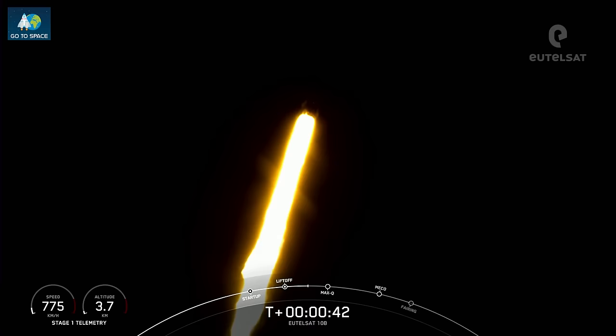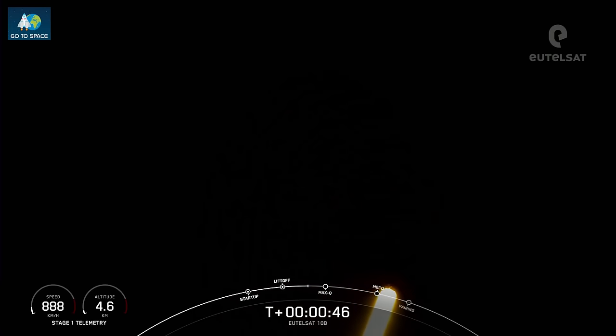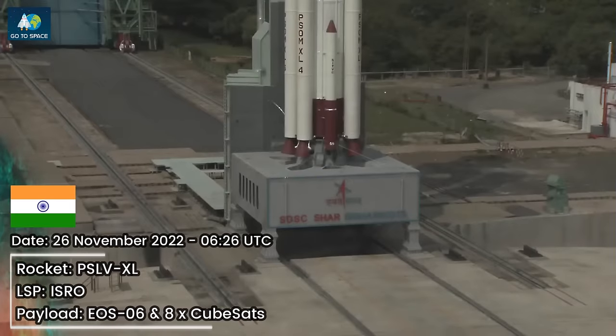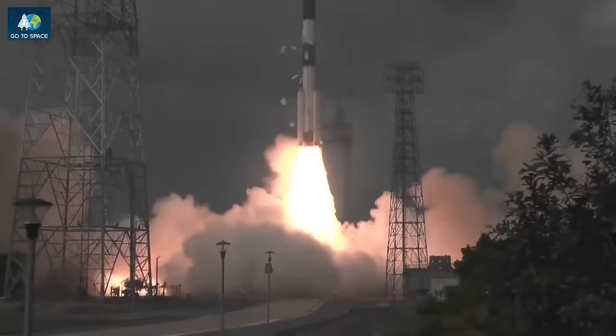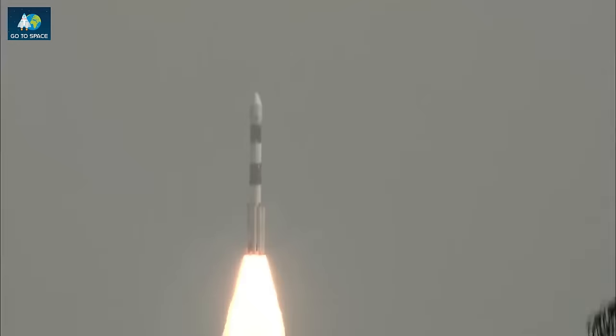Falcon 9 has successfully lifted off from Pad 40 at Cape Canaveral Space Force Station, carrying the Eutelsat 10B satellite. Power and telemetry. 10, 9, 8, 7, 6, 5, 4, 3, 2, 1, 0. Liftoff normal. There's the textbook liftoff of PSLV C-54 mission.